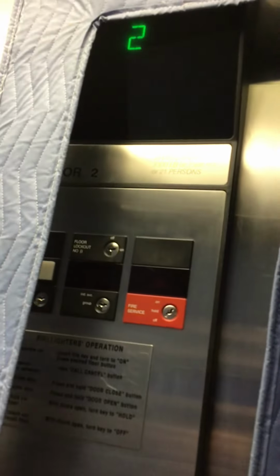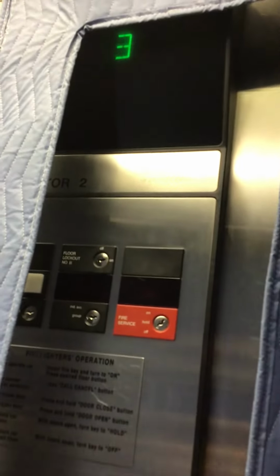Oh, they're a real estate developer. Yeah, let's get a cab view. There's the alarm, there's... Oh, we're moving. Sorry about that.